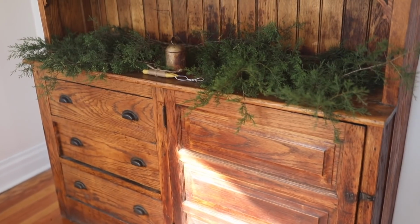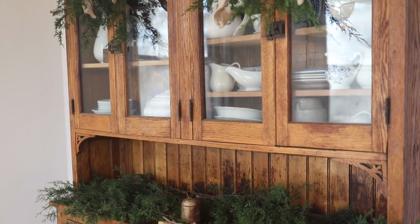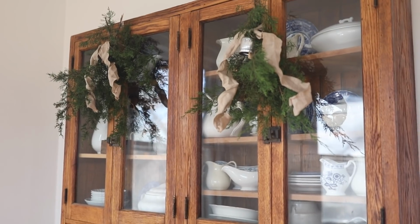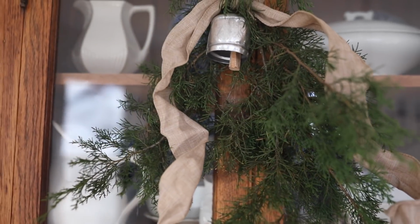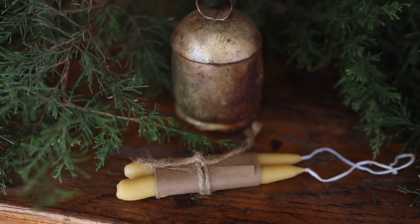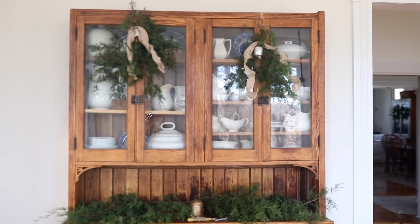Now in the dining room, my favorite piece in our whole house is our big antique hutch. I bought that from the person who lived here before. He didn't really want to move it. I don't blame him, it's huge. And so we bought that from him, filled it with some blue and white ironstone, and then I just added some greenery that I cut off of our property, some ribbons and bells, and kept it really simple, but it's so pretty.